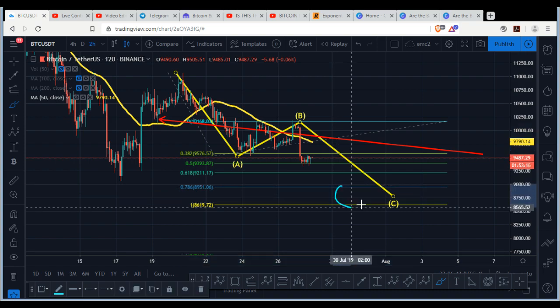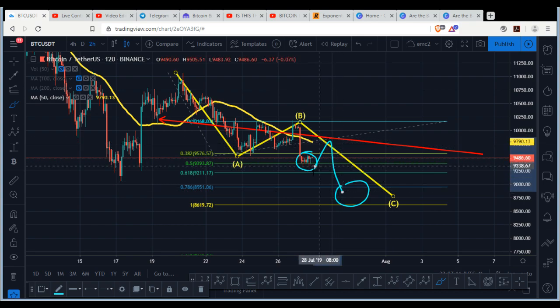So this area of 90 to 87 is going to be a nice area to be accumulating. I'm not saying to sell or to buy, but if you're comfortable with this flag and you believe BTC is going to push to the upside and then come back down, you're more than welcome to do so.